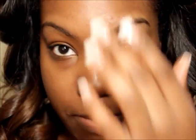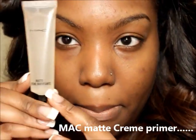My face has been going through a lot because I've been through a lot this past couple months. So I'm just gonna do a simple look for every day, nothing special. I got my T-zone with the matte cream.